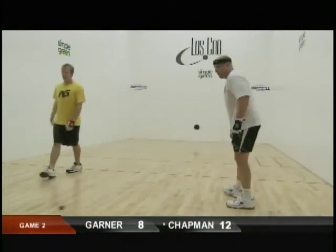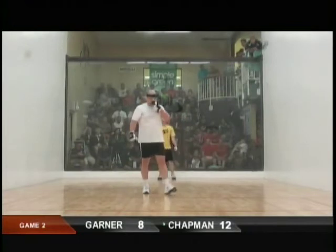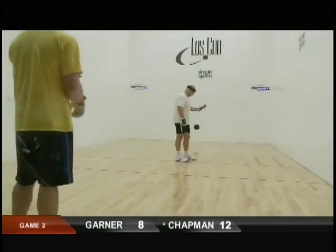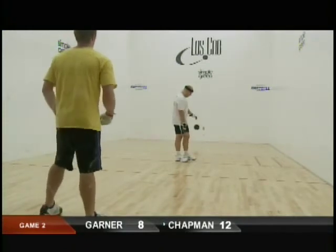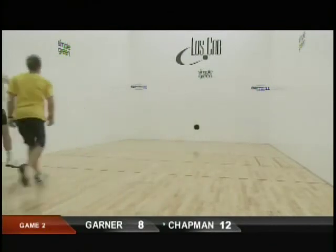Wow, another back wall shot. I'd call a timeout if I were Allan Garner. Dave's located that back wall shot. We haven't seen that all tournament from Dave. 12-8. Seen him struggle off that back wall. He's finally now at the right time locating that back wall kill.